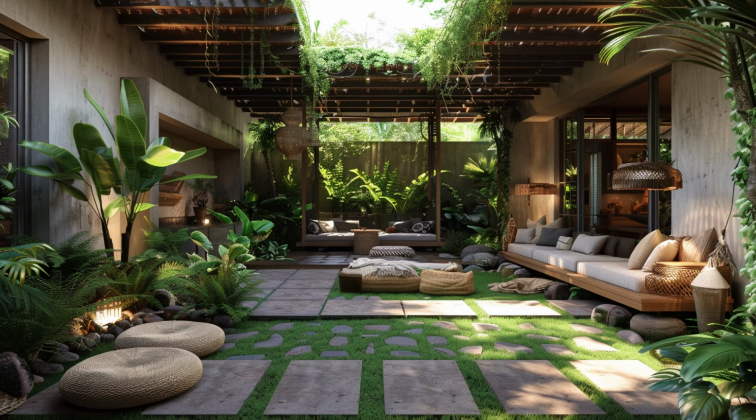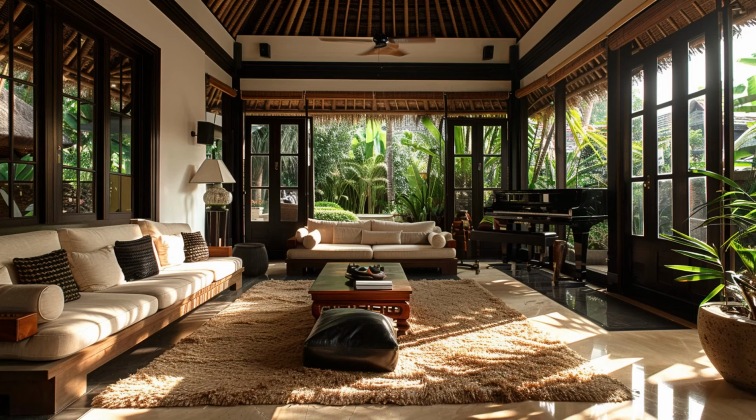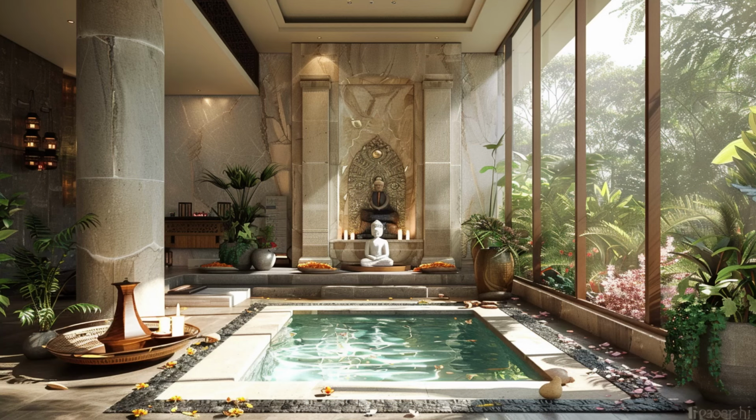A quintessential feature of Balinese interiors is the presence of handcrafted wooden furniture. This furniture is often intricately carved with motifs inspired by Balinese mythology and nature, adding a layer of storytelling and cultural depth to the design. The craftsmanship reflects the island's long-standing artisanal traditions, with each piece being unique and imbued with a sense of history.